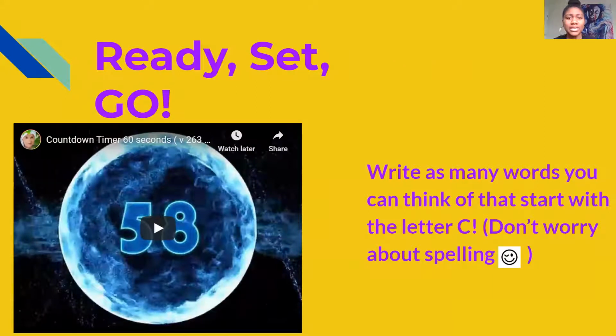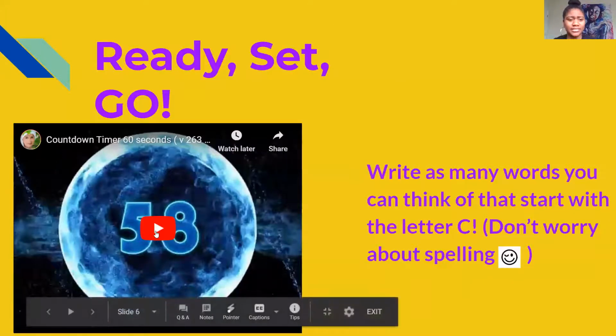All right, we're ready to do our fire write. We have 60 seconds on our clock. Don't worry about spelling. We just want to come up with as many ideas for our C words as we can think of. Don't stop, don't worry about spelling, just get all your ideas down. Ready, set, go.